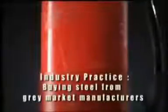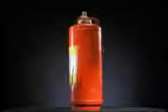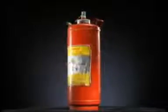Contrast this with the industry practice of buying steel from grey market manufacturers who are in no position to certify the quality of their merchandise. The resulting extinguisher bodies are often brittle with fault lines that may crack and leak.